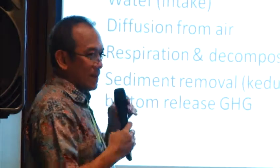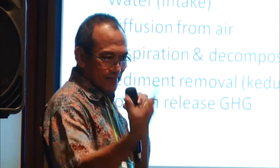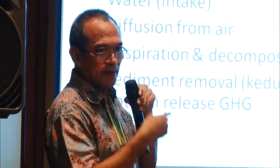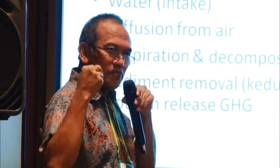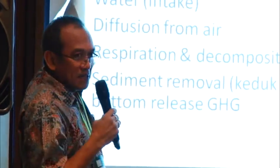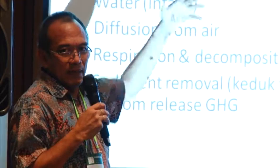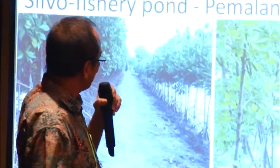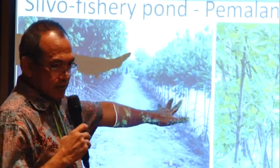In the past, with the current practices by the fish farms, normally they remove the sediment. And this sediment is very rich with organic matter, either coming from the algae, artificial feed, just name it. So in our experiment, which is not far from here, this is the CIFOR system.